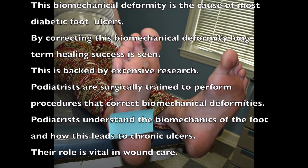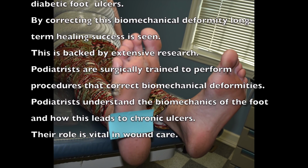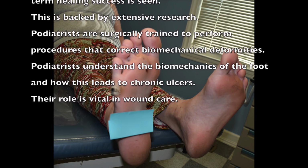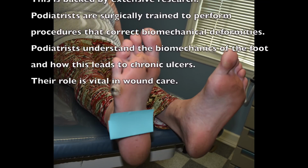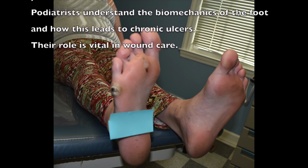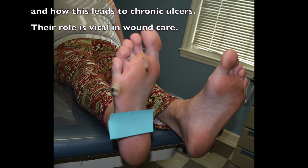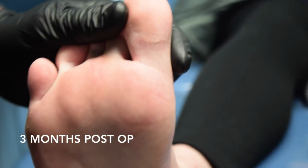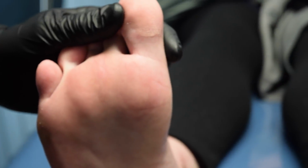Podiatrists are surgically trained to perform procedures that correct biomechanical deformities. Podiatrists understand the biomechanics of the foot and how this leads to chronic ulcers. Their role is vital in wound care. You will see this in the presentation as it follows. They can lead to long-term care with wound care clinics and large amounts of payments out for wound care products. And really these types of ulcers are most of the time biomechanical.